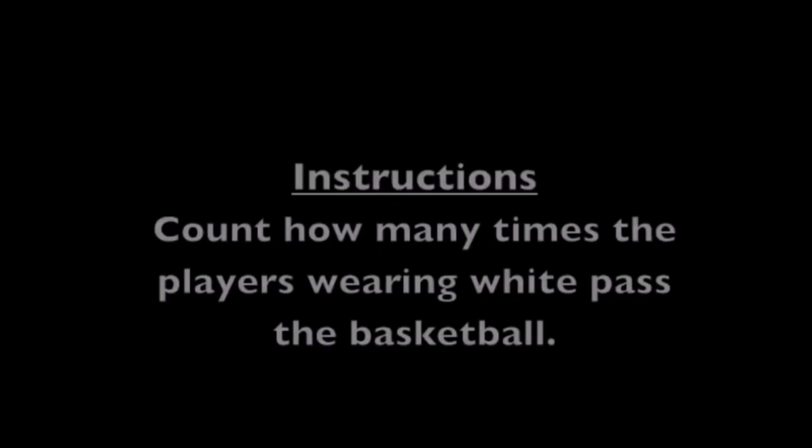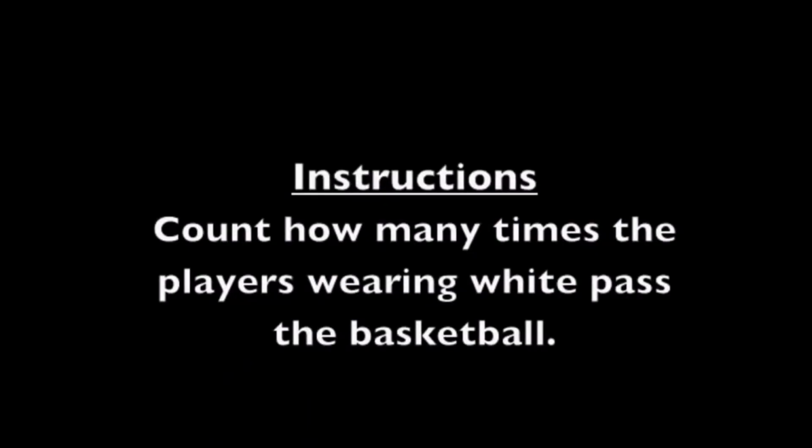So let me play one other video for you really quick. If you've seen it already, don't say anything. If you're watching this with somebody else, just watch it. It's only a little over a minute long. So watch this video and pay close attention. This is a test of selective attention. Count how many times the players wearing white pass the basketball.